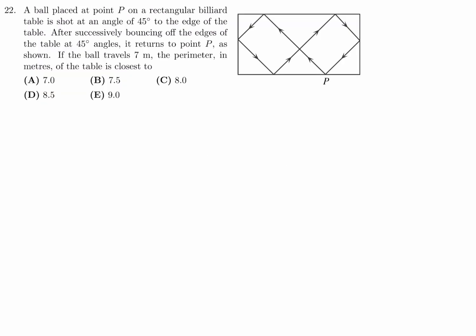A ball placed at point P on a rectangular billiard table is shot at a 45-degree angle to the edge of the table. After successfully bouncing off the edges of the table at 45-degree angles, it returns to point P, as shown. If the ball travels 7 meters, the perimeter in meters of the table is closest to.